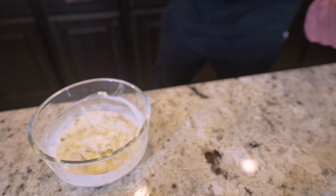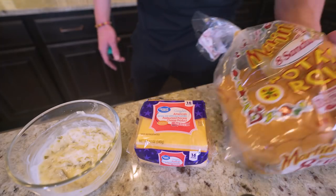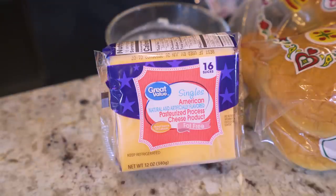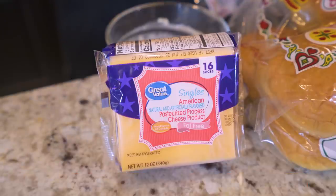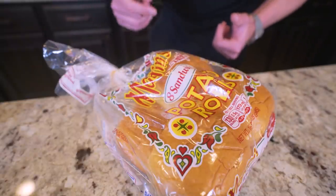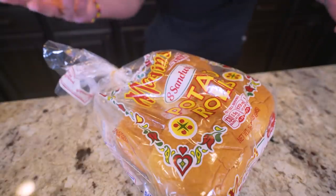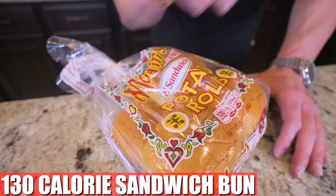And before we get to frying this fish, we gotta talk about a couple more things. We gotta talk about the cheese, and we gotta talk about the buns. Now, when it comes to putting cheese on a sandwich, 99.9% of the time, I'm using fat-free American. 30 calories a slice, 5 grams of protein, you can't lose that way. And as far as buns go, I personally love potato rolls. I think they're soft, they're moist, perfect for a sandwich, they're inexpensive, and best of all, it's only 130 calories for one of these buns.